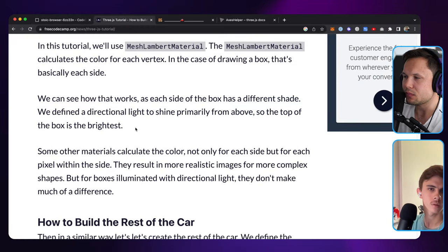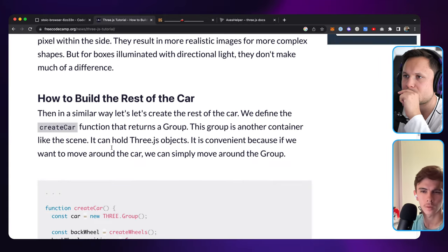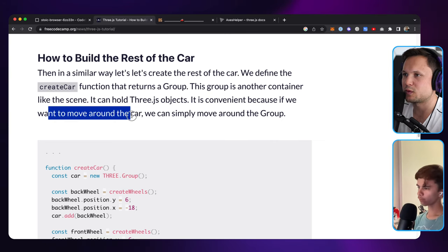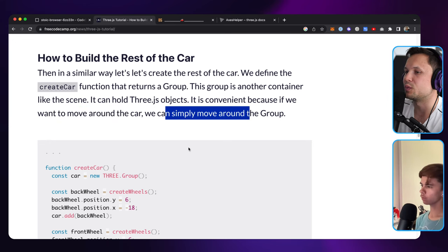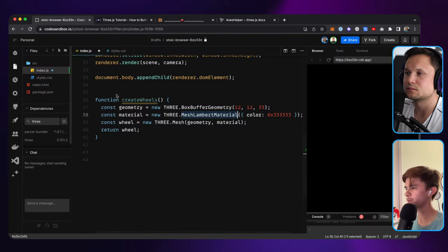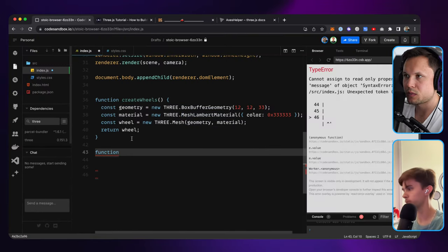Different shape. Okay, let's build the rest of the car. In a similar way, let's create the rest of the car. We define the createCar function that returns a group. This group is another container like the scene. It holds Three.js objects. It is convenient because if we want to move around the car, we can simply move the group. It just wraps all the geometry, so instead of having to change each individual position, you can just change the group.